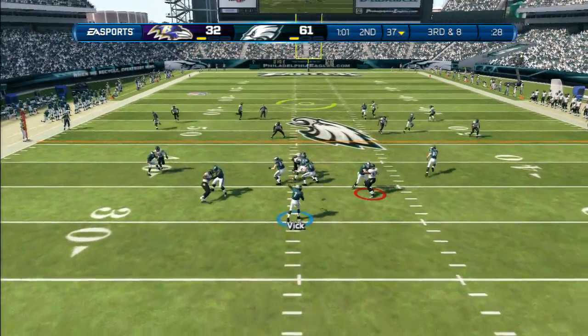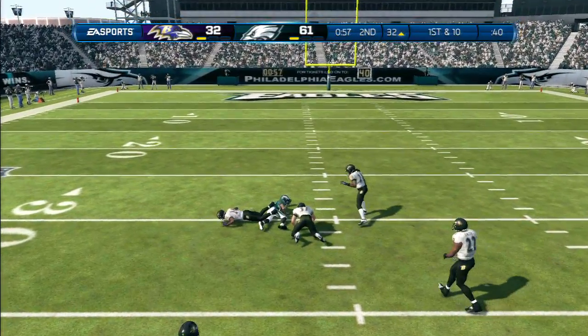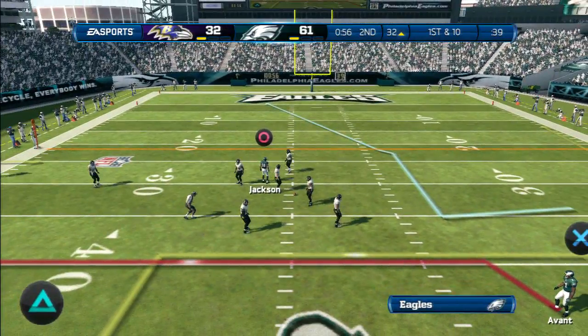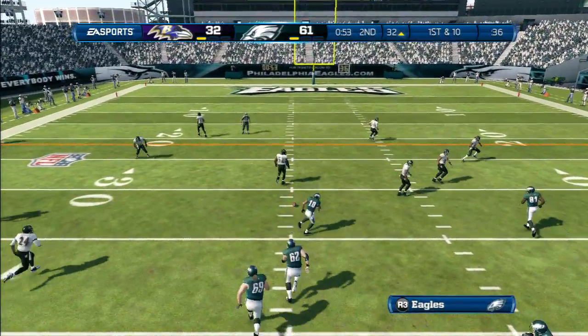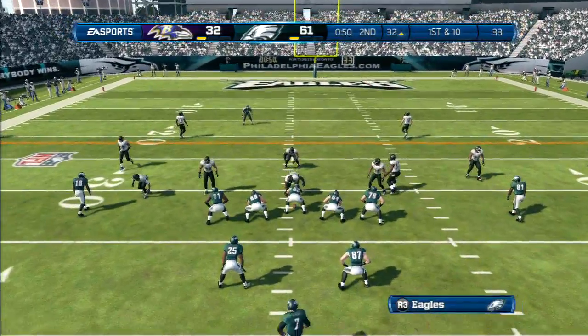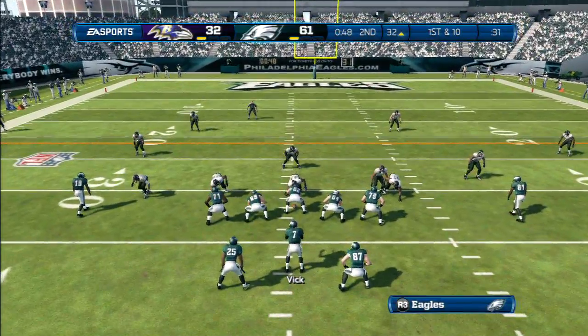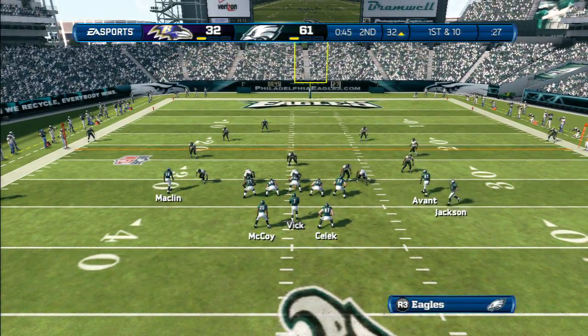3rd and 8. Looking across the middle. No one in sight has the grab. The quarterback that time realized it was zone coverage. He just waited for the defense to get out of position, and he threw it to the open hole. And let's go, base 24. Let's see what they do on first down following that huge play.